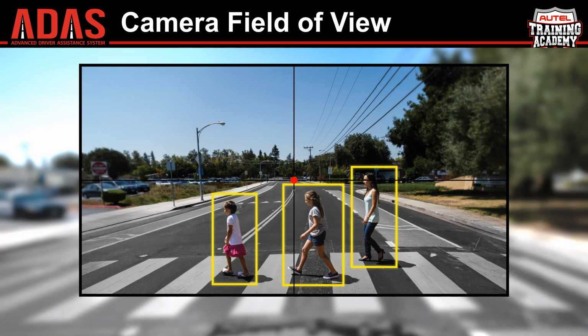Now, when it comes to ADAS forward-facing cameras, most cameras are going to fall in the range of 22-degree angle of view to maybe a 44 or 45-degree angle of view. Few rare exceptions may go to 160 or 170 degrees, so just a wider field of view. But the point here is the camera's field of view is all the camera can see. Anything outside the field of view, the camera can't see, so it's completely disregarded.